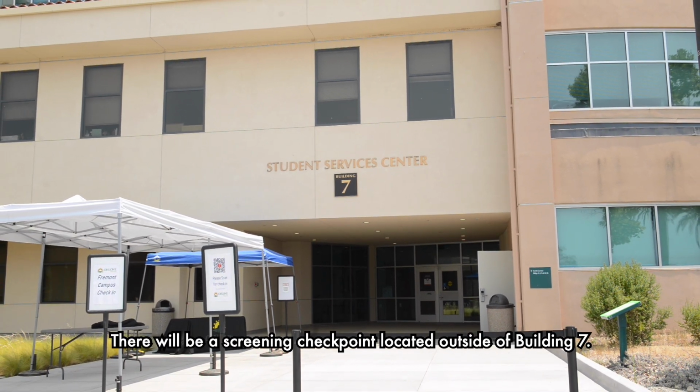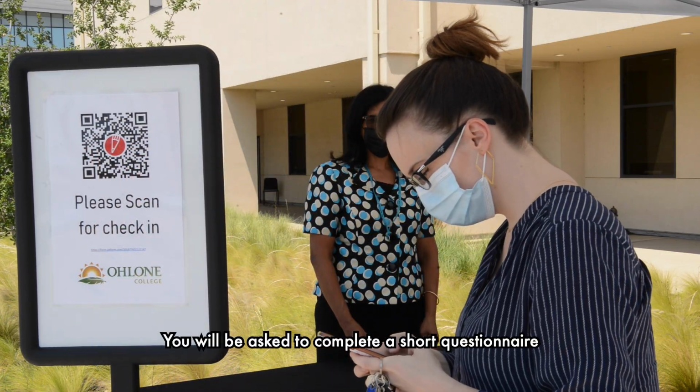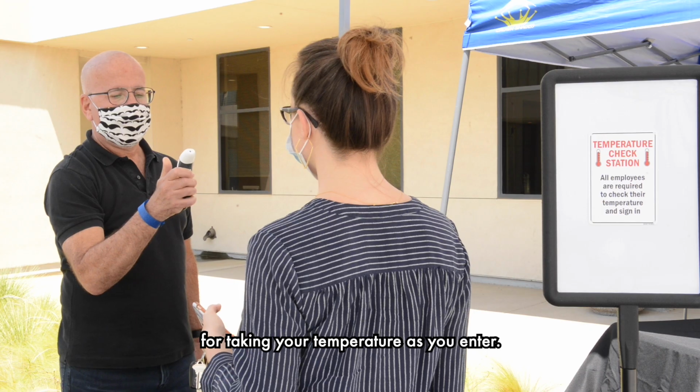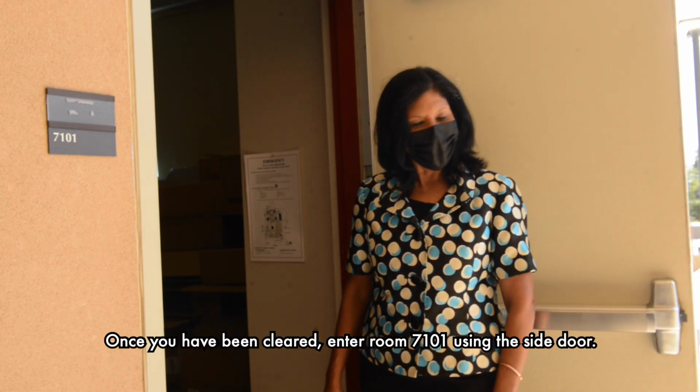There will be a screening checkpoint located outside of Building 7. At the checkpoint, please have your cell phone available. You will be asked to complete a short questionnaire by logging into a website using a QR code. There will be a station with a touchless thermometer for taking your temperature as you enter. Once you have been cleared, enter room 7101 using the side door.